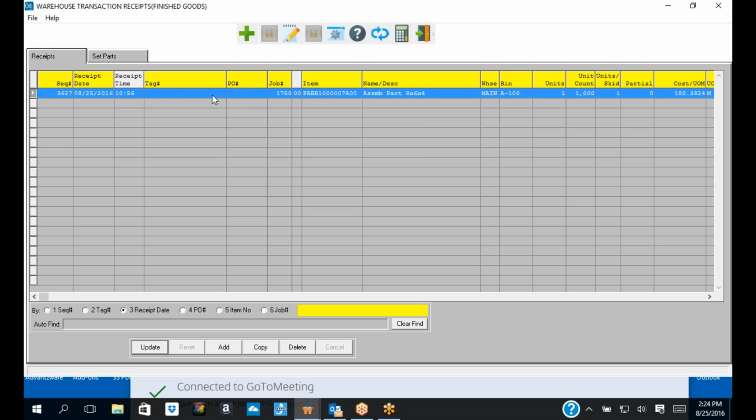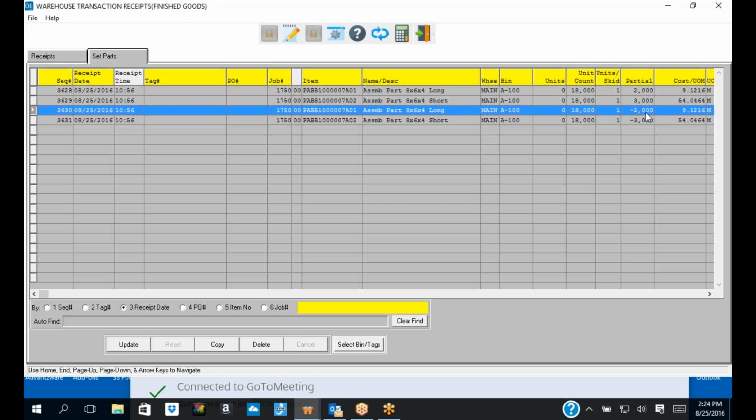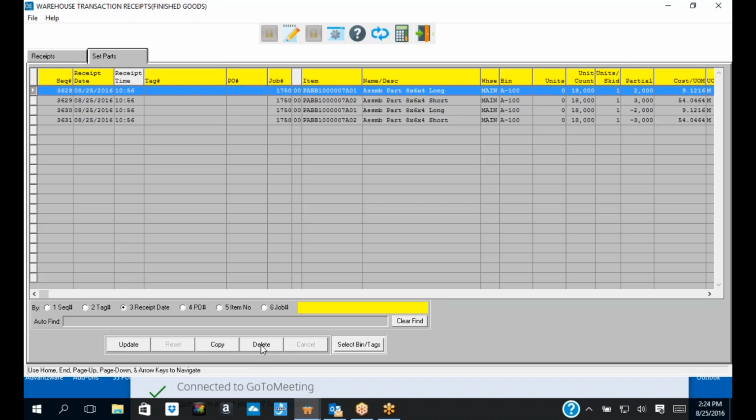Yes, so what I can actually re-enter this, but what this does is, when it's assembled with parts, it's receiving the component. So you can see I've got an 18,000 or 2,000 over here. It's a partial pallet in this case. So I've got 2,000 that I'm receiving, 3,000 I'm receiving, but I'm simultaneously subtracting 2,000 and 3,000. Now, if that was just assembled, what I would have is just these 2 transactions here. So I would just be subtracting from my components.